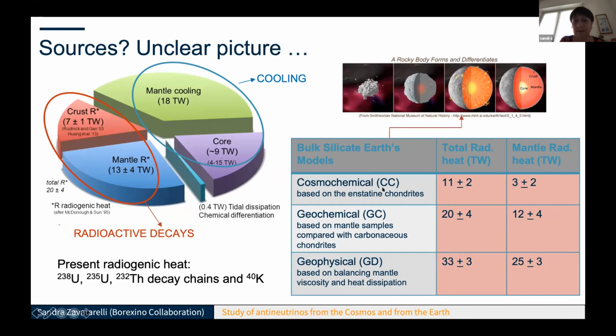And the reason for the difference among these models is, in practice, the choice of the meteorite that has been chosen as representative of the primeval solar nebula composition. The cosmochemical models are based on the enstatite chondrites, the geochemical on the carbonaceous chondrites, while the geophysical models also consider the amount of heat that is necessary to support the mantle convection. And this last category is the one that foresees the highest amount of radiogenic heat. So you can understand that the overall picture is really unclear.